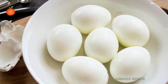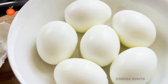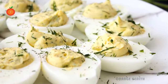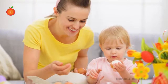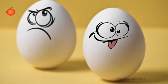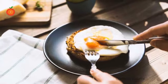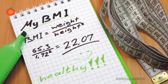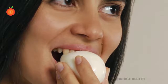Eggs. According to some studies, it has been proven that a large boiled egg contains 6 to 7 grams of protein that helps to fight against diabetes. People who ate the most eggs were less likely to develop diabetes than those who ate the least eggs. It has also been proven that people who eat eggs daily can reduce their body fat and BMI. So eggs are treated as one of the easy breakfast ideas.